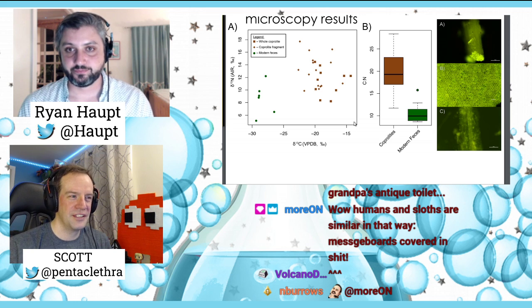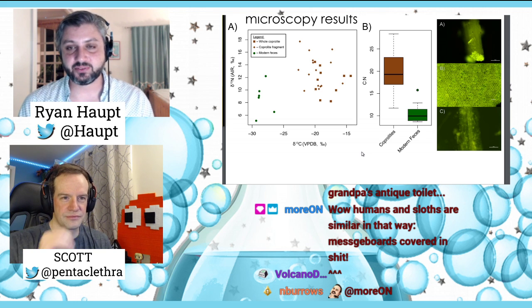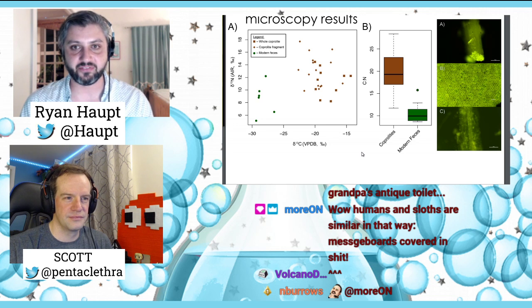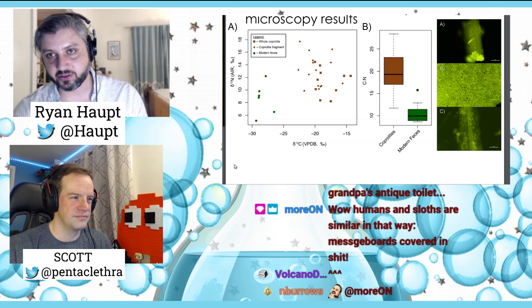Yep. So this slide is cool. This is showing some of the isotopic data. The green dots are the modern sloth feces. The brown data points are from the coprolites. But the cool thing about this photo is the microscopic images that we took.